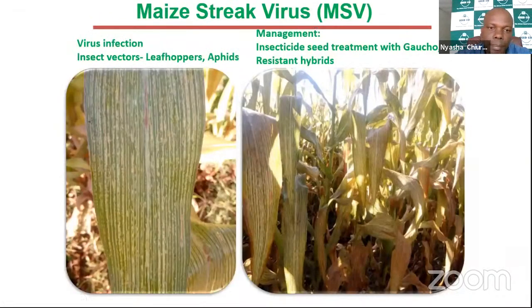Also in maize we have a viral disease that is very key, even all over Africa, which is the maize streak virus. The maize streak virus is transmitted by the leafhoppers and aphids mainly.